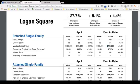And the median sales price is $795,000, so it's up a bit. It's up significantly at 6%. Sellers are getting pretty much what they're asking for, 97.1% of list price. However, it's taking just a little bit longer. It's taking 99 days now versus 93 days this time last year.